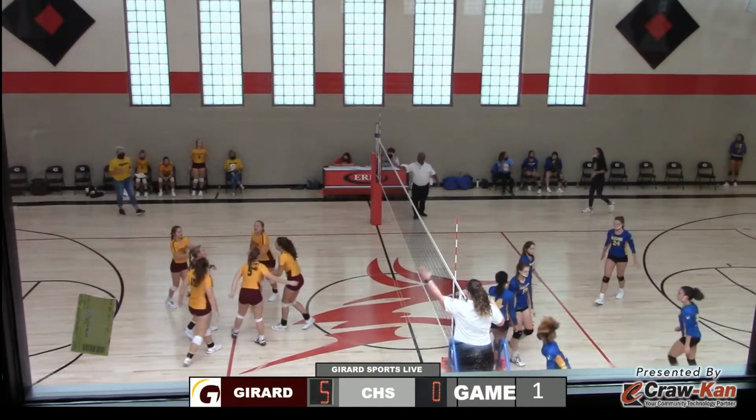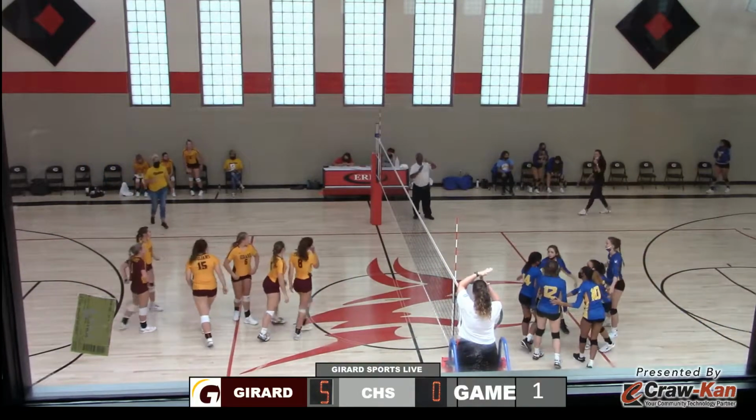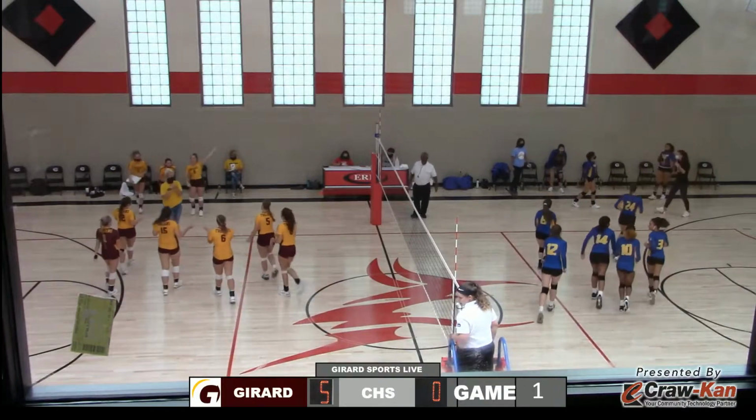Tip back across and down. Trojans come out with a vengeance. Parsons calls for a timeout.